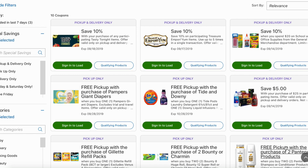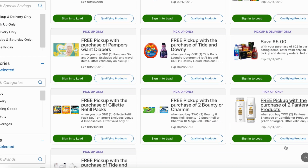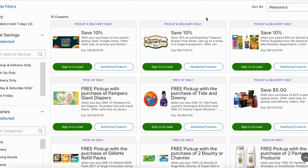Another cool perk about ClickList is they run all these special digital coupons. This week it is a little slower, however, there are other weeks where the deals are insane. Keep in mind, with the deal video I did on Wednesday, you still can do all those deals in a ClickList order, so you're not missing out here. If you do ClickList, you can do all the in-store deals as well as all the special pickup and delivery deals right here.